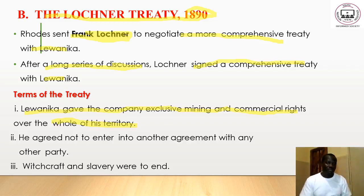But here now, it is giving the exclusive mineral rights in all his territory, in all his kingdom. And again, he agreed not to enter into another agreement with any other party, just as it was with the road concession. Again, it was the same. So Cecil John Rhodes was a very clever business person.